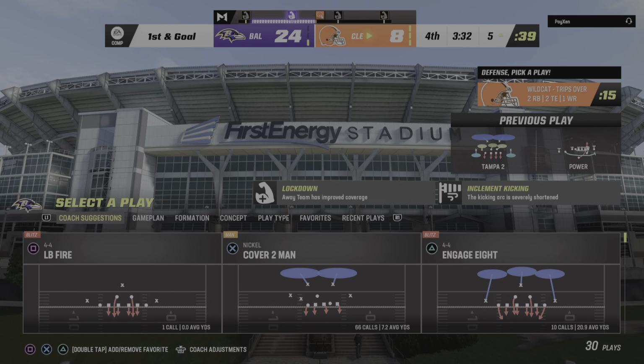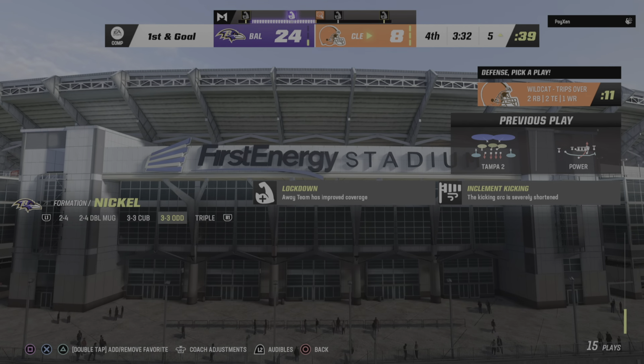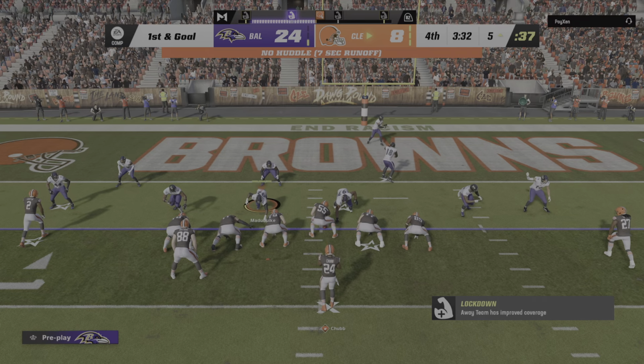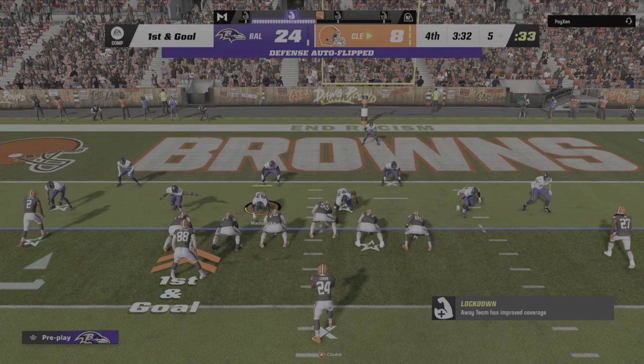This fourth quarter. First and goal, and they got to be thinking a chance to get right back into this football game.